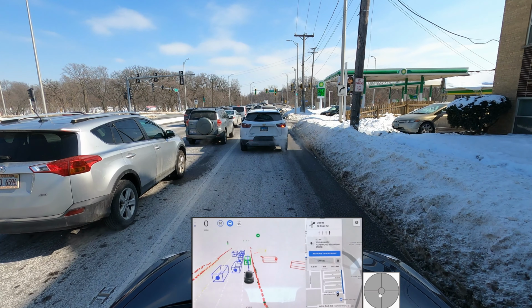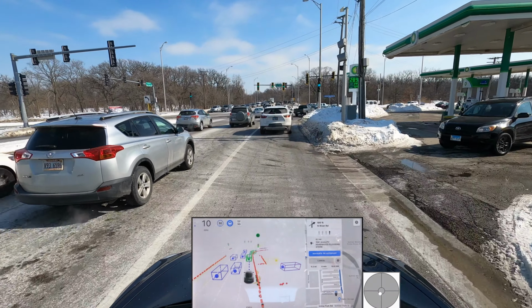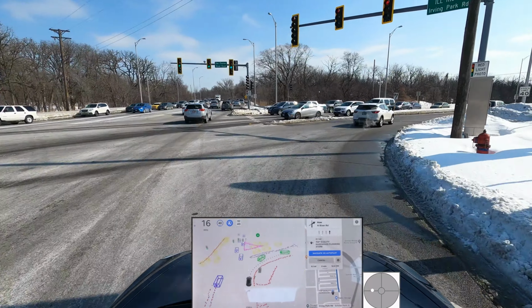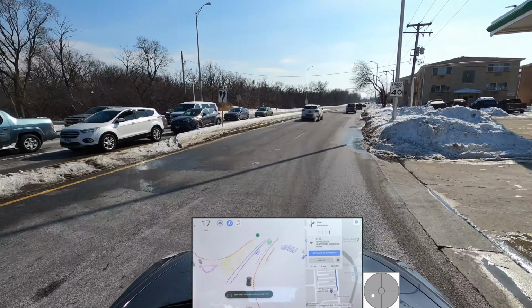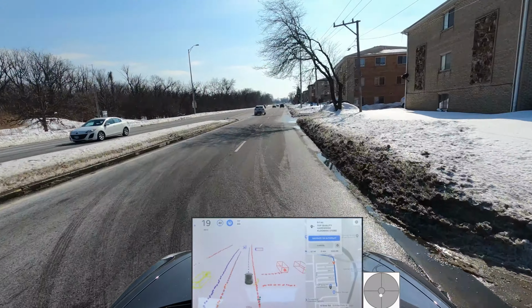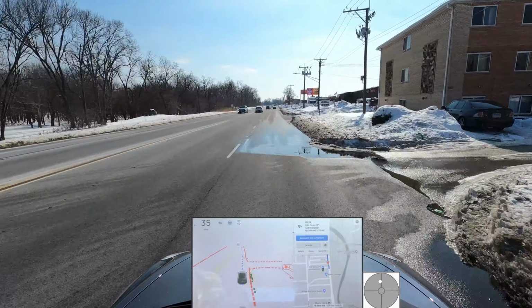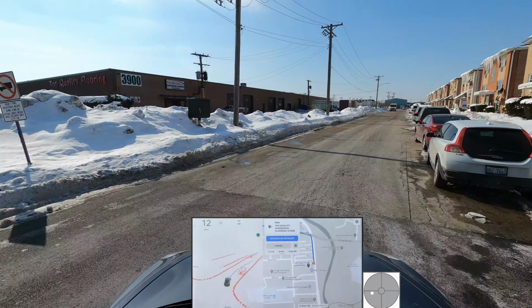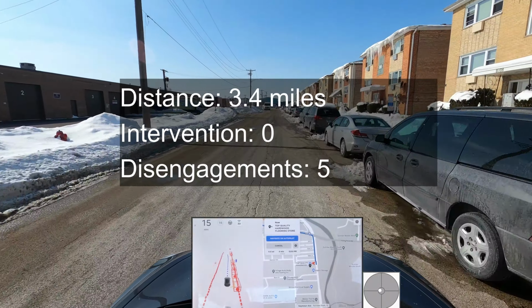Okay, let's see how it handles this turn here. Yep, very good. Perfect. Slowing down for that SUV, yeah. Picking up the speed, that's very good, and we're gonna get to the destination. So I'm gonna take over here. We'll turn here, and yeah, that'll be it for today.